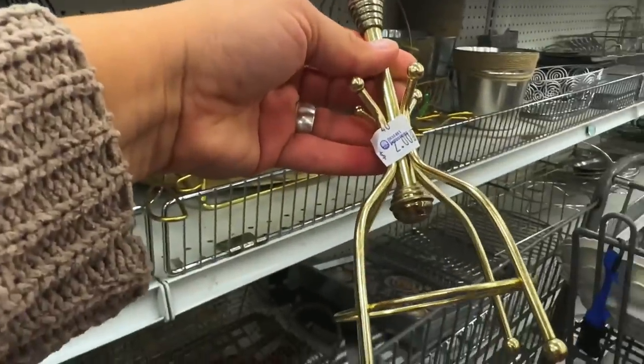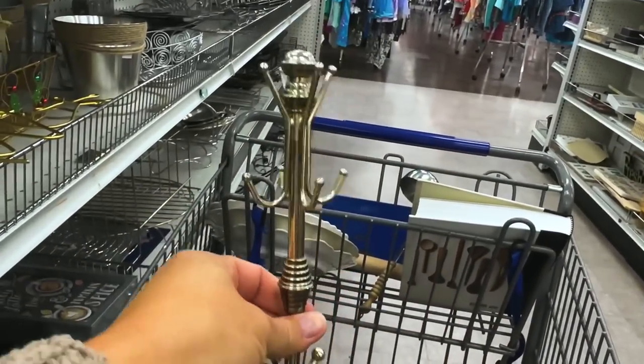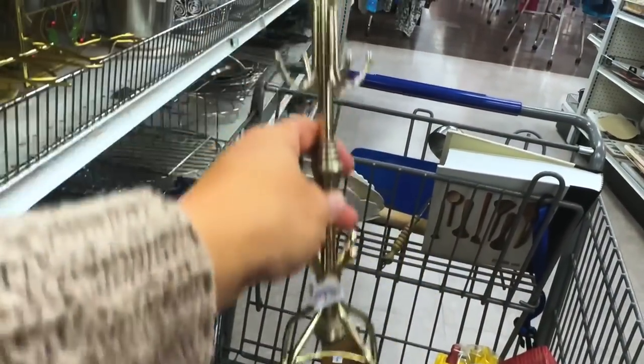All right, so it was $2. I think it's some sort of metal and it's like a mini coat rack and I don't know why I need it, but I'm gonna buy it.